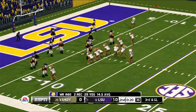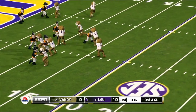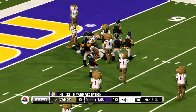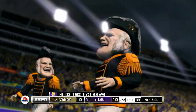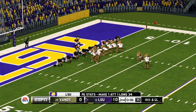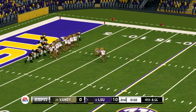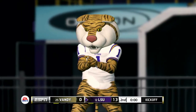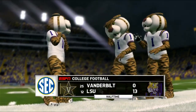That makes it third and goal. Tackle right around the 2-yard line. Number 23 brings him down at the 2-yard line. This should be an easy field goal. Fourth and goal. Kicks up, and it is good. So at the end of the half, the Tigers lead 13-0.